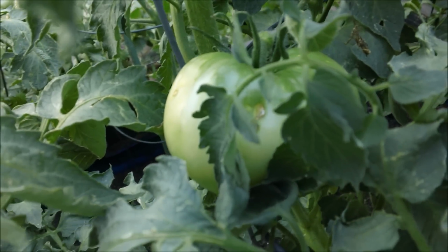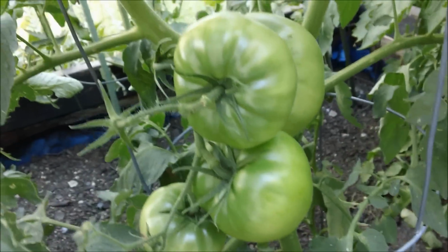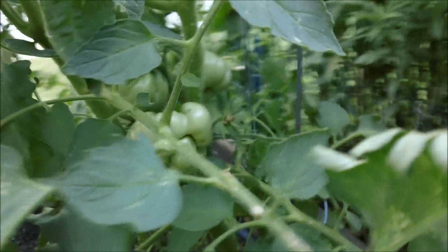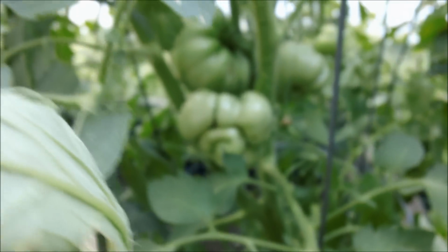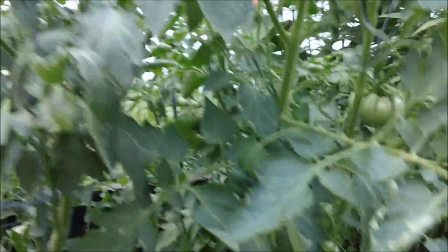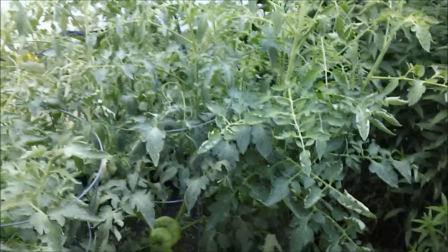Can you see it in there? Another mark. They always seem to be kind of in the same place. I've had to pick a couple of these tomatoes off because I've had some problems. And I don't even remember which one this is anymore. It's got some cat facing on it. Otherwise doing really good. Okay, so that's an update on my plants.